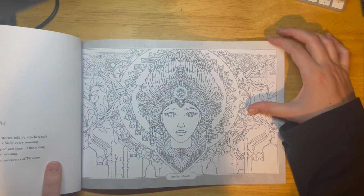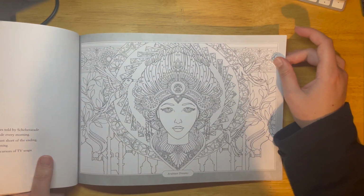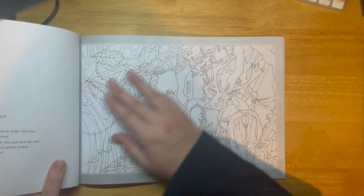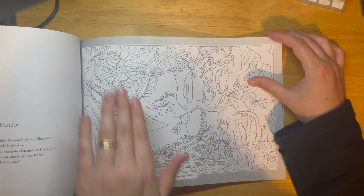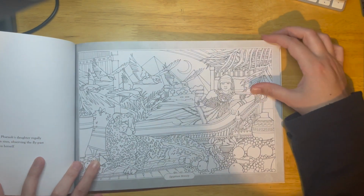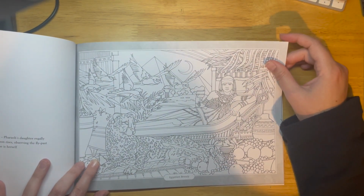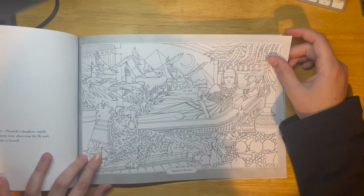And it is a shame that they don't state who the artists are. I'd really like to know, because it also gives them credit, doesn't it, the artist that's actually done this. And it just seems very impersonal when they don't state the artist's names. But that's just my personal opinion.